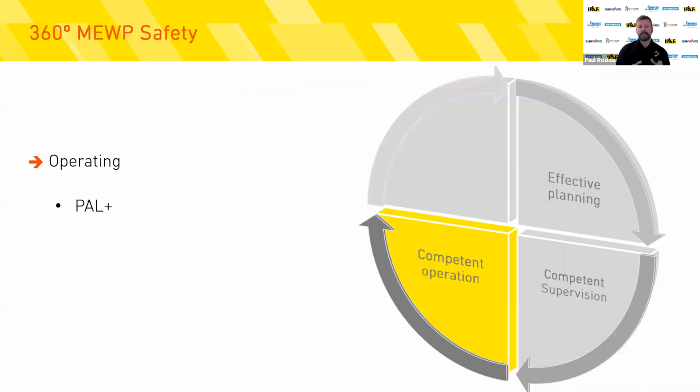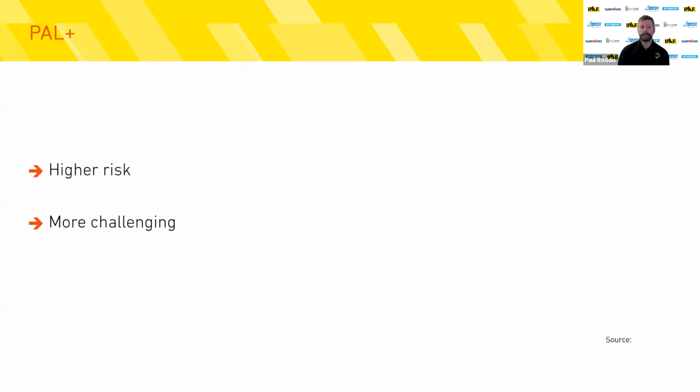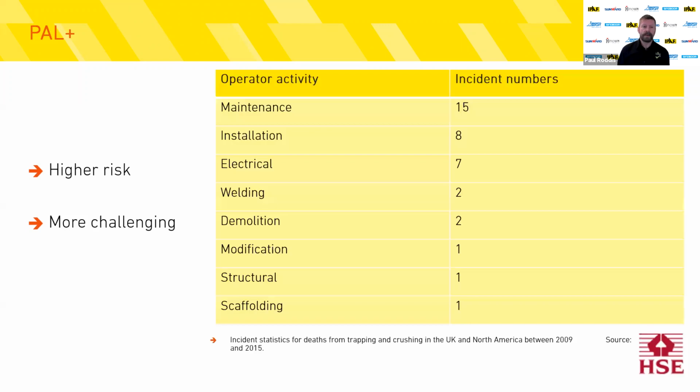But sometimes standard IPAF operator training on the correct category may not be enough. During your planning stage, you'll be assessing risks, and some tasks will have to be done in higher risk or more challenging environments, and that's where PAL Plus comes in. So what are these higher risk or more challenging environments?